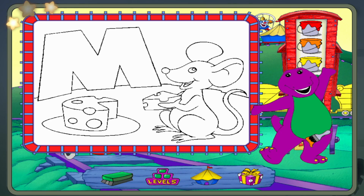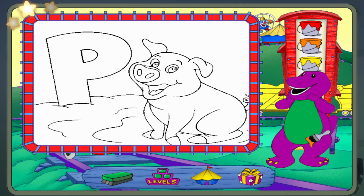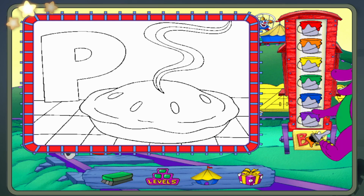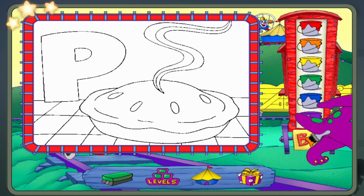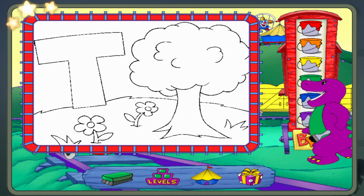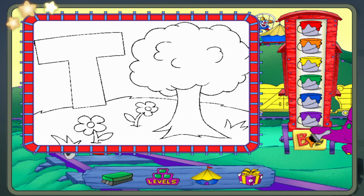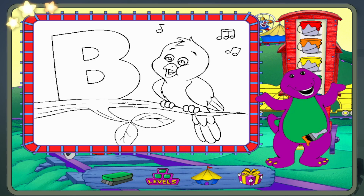Here's a new picture. Oh boy, let's color some more. Here's a new picture. Oh boy, let's color some more.